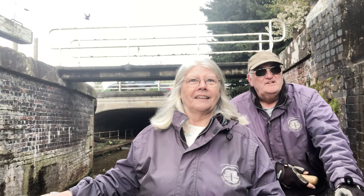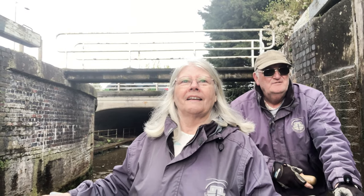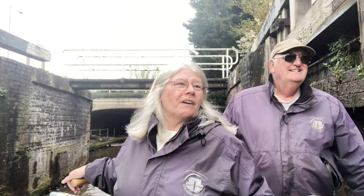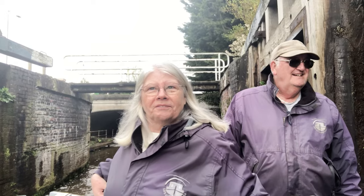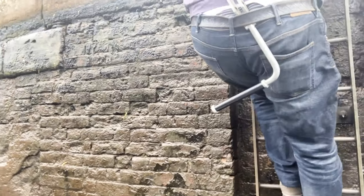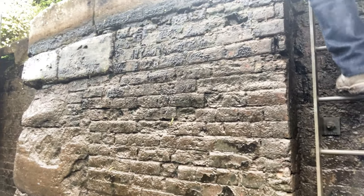Nice big burst and then off. And there you go. Get back ended. And she'll just swing around as normal, won't she? Yeah. I've turned that off now. We're in the lock, and there's Steve going up.